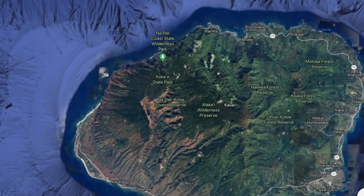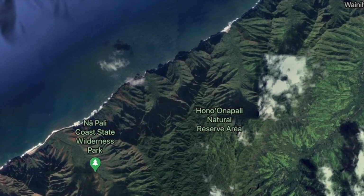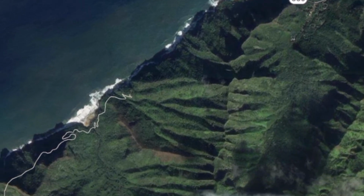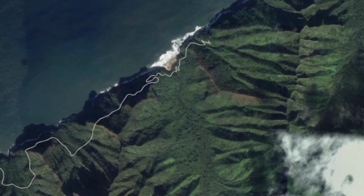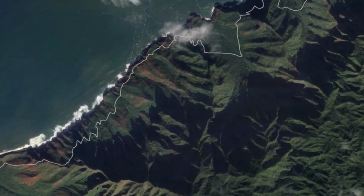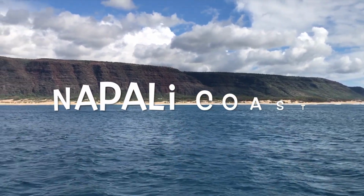Number 1 on our list of the places to visit is Napali Coast, located in the north shore of Kauai. To explore this unique coastline, you can either hike the Kalalau Trail from Haena State Park for 11 miles, take a helicopter tour or a boat ride along the coast. We explored both by land and water.